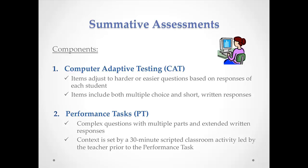The performance tasks are complex. They have multiple parts, and they have extended written responses. They're also scripted, so the teacher sets up the performance task for the kids, and then they do it in real time. Okay? So it really is about performing in the moment with a scripted classroom activity that the kids then have to respond to. And you'll see some examples as we go.